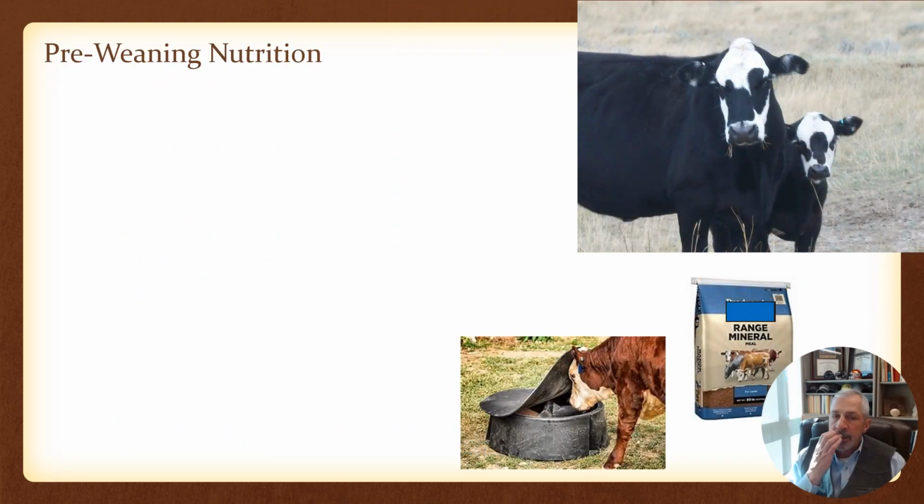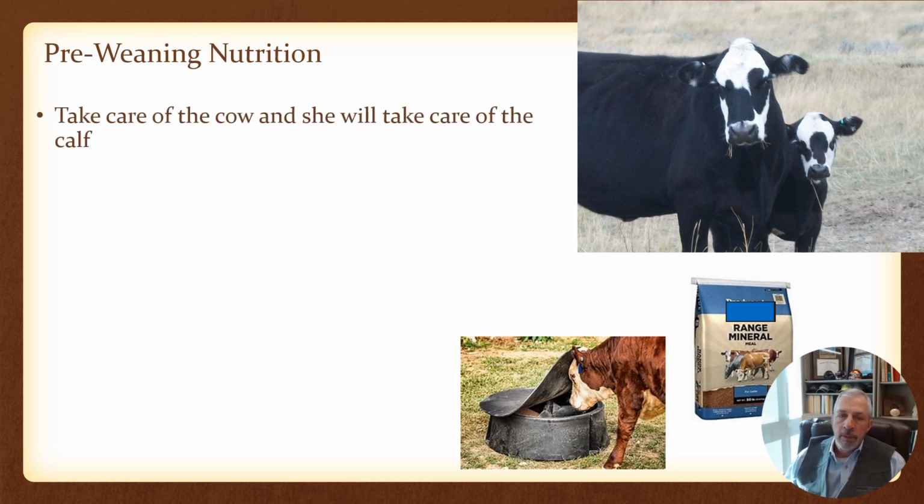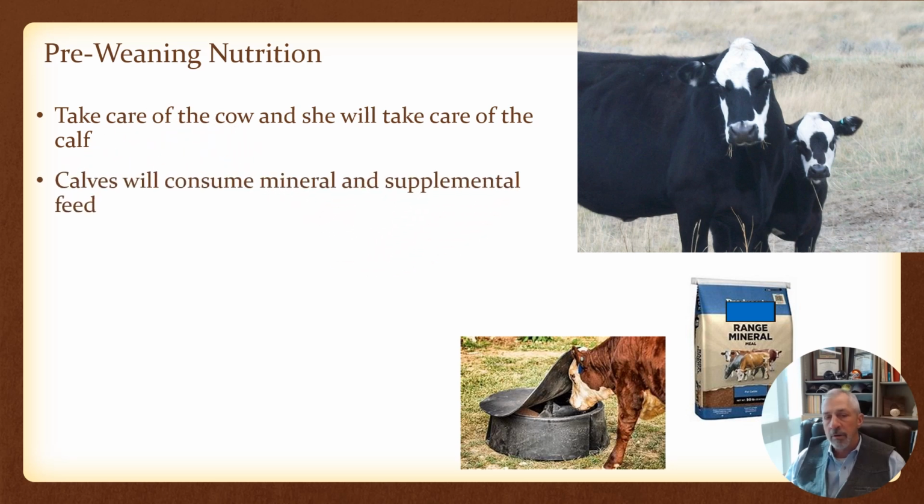Okay, so a little bit about pre-weaning nutrition. Generally, I found that when you take care of the cow, she's going to take care of the calf. There may be situations when this is not the case. We can address that a little bit, but generally speaking, you want to make sure that cow is well taken care of. Calves are going to consume mineral. They're going to consume any supplemental feed you feed to that cow. And so having the calf's mineral status in place is really critical. You're going to need to make sure that the cow has adequate mineral to make sure that calf does as well.